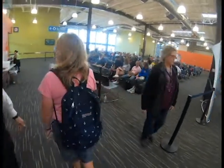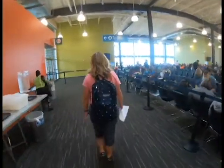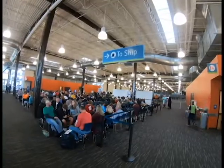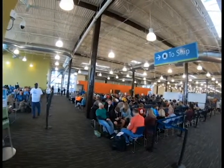And now we are in the main waiting area. We found where the platinum waiting area was, or there's a diamond waiting area, and also the regular waiting area, and they're going to call you up when it's your turn to board the ship. And it didn't take long, maybe 10 minutes. Easiest embarkation ever.